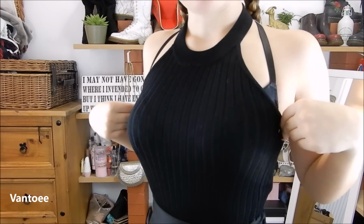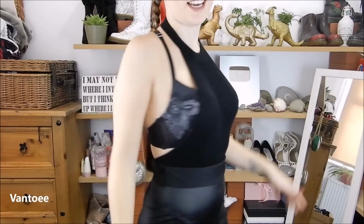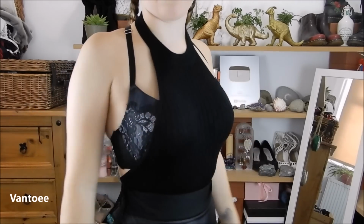So I'm definitely going to have to wear this with intricate strapless bras, or even just a strapless bra and a bandeau, I think could be really cute. But I'm not sure on it, it doesn't quite look right like this, I don't think. You can literally see a good half of the cup of the bra. That wasn't what I wanted.